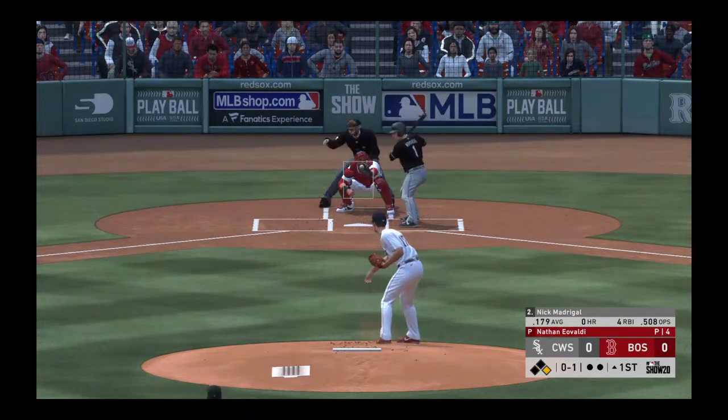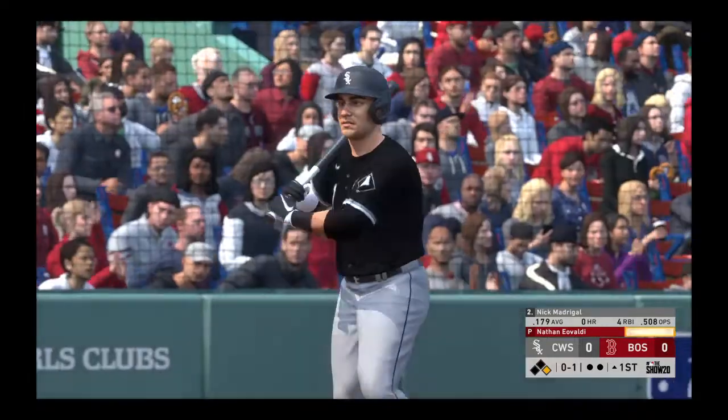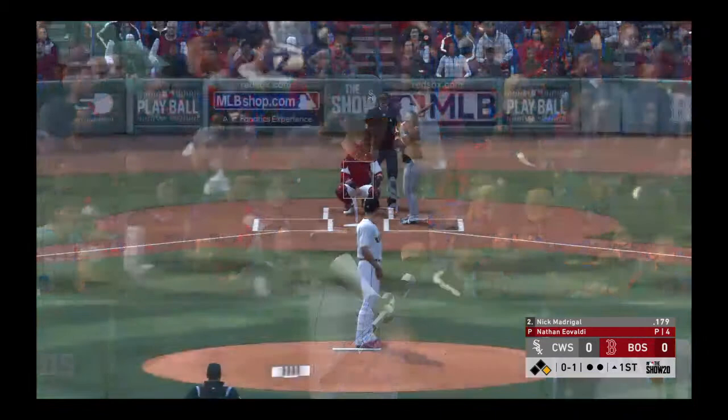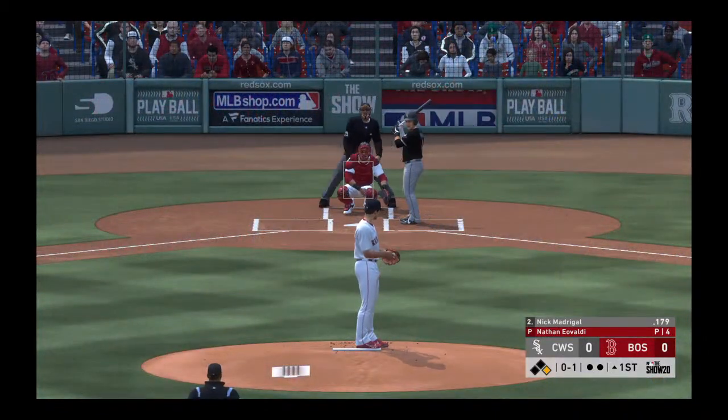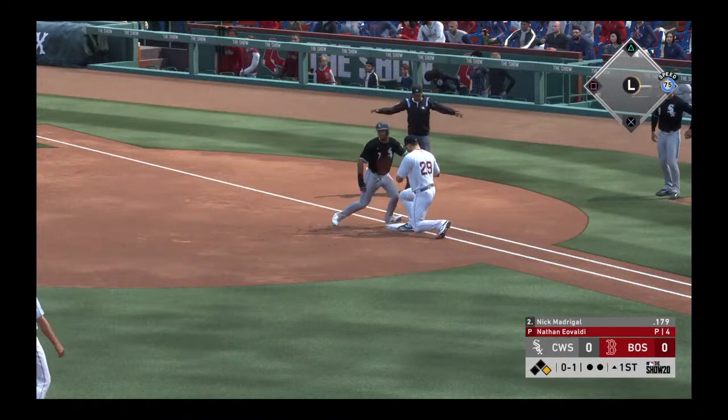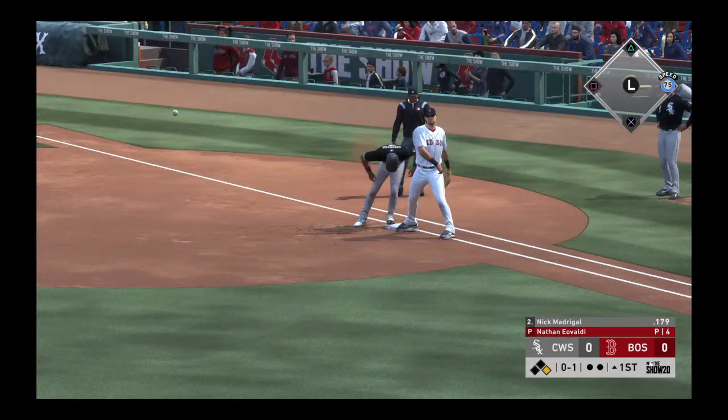Standing in now, Nick Madrigal, as he'll take a look at a high strike that time. It's 0-1. Madrigal hits right-handed pitching very well, makes a lot of contact, but he generally isn't known for displaying a lot of power. You'll see a lot of line drives and ground balls from him in these situations.